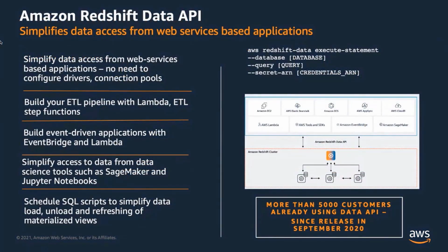The last feature I wanted to talk about is Data API. Data API enables you to access Amazon Redshift using web service-based applications. It simplifies the data access from languages such as Python, Go, Java, Node.js, and others. And you can access Amazon Redshift easily from AWS Lambda, AWS Cloud9, as well as other AWS services. You can also easily load into and unload data from Redshift using the Data API.